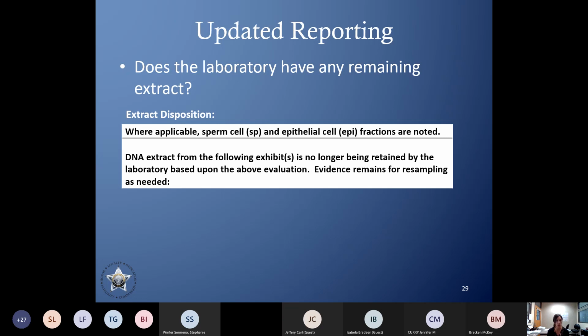There are situations in which the legacy review is going to find some extracts in our long-term storage that we no longer need to retain. It might be that the original analyst retained the extract from those 2 vaginal swabs when there were still 2 to go back to. And for storage and chain of custody reasons, we're not going to continue to retain those samples when we know we've got evidence to go back to. So you're going to see this statement on your report in that scenario.